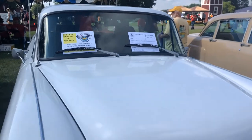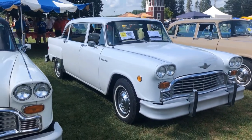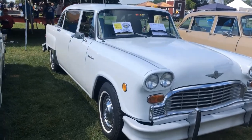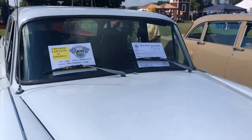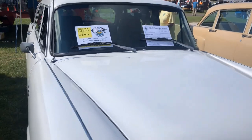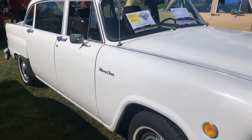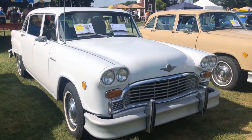This is an 82. I love this one. This one's got a really nice, plain look about it. I'm guessing, is this an A11? Oh, it's an A12, so it is a Marathon. It says Marathon right on the fender. Wow. This is one of the last Marathons that were made. Very nice.